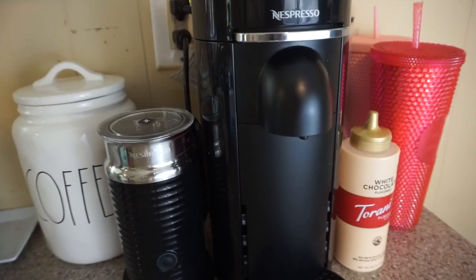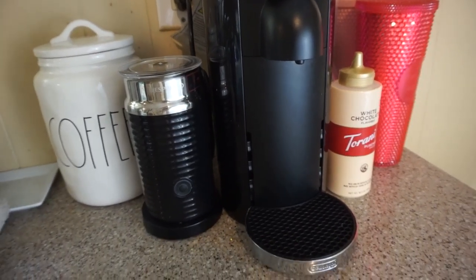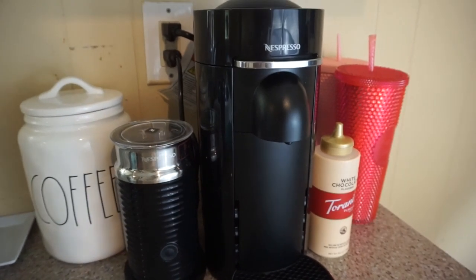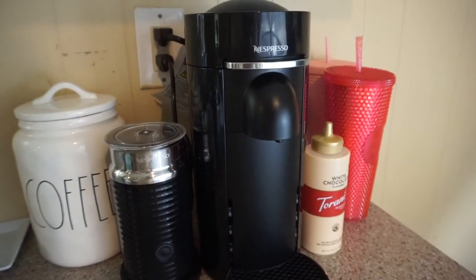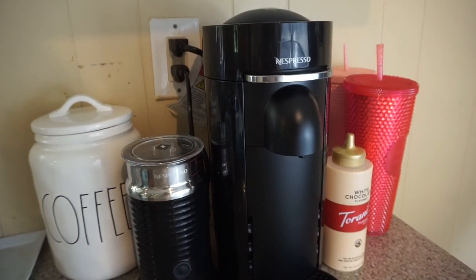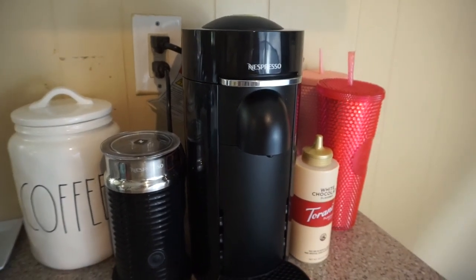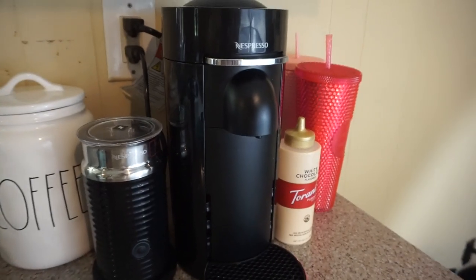But let me show you guys my machine. This is the machine that I got. It came with the frother. I'm gonna link it down below in case you guys are interested, but this is like the bundle. I think this is like the one that comes with everything. I know they have different types of Nespresso machines, but these take the capsules, which I'll show you.